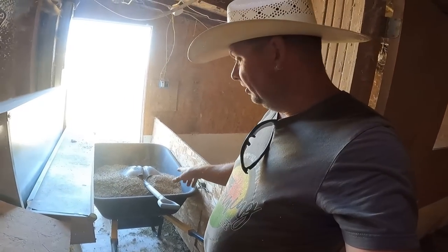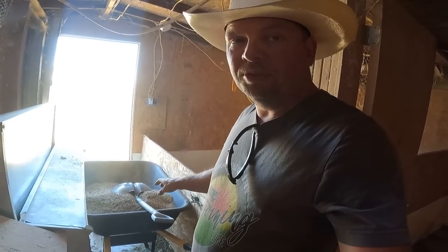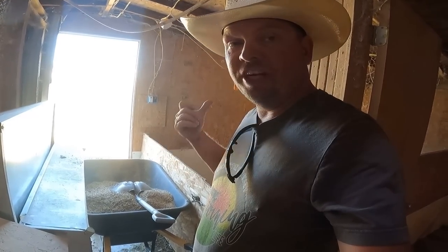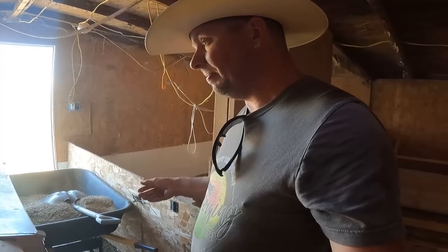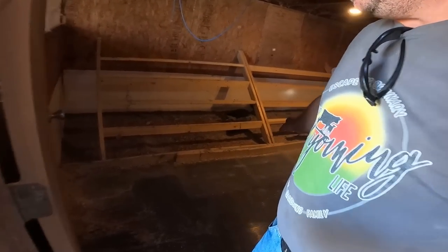Now that side had a little bit more to it, just because we put down shavings in there, so we had to pick all those back up. I don't know if putting down shavings really made any difference. Obviously we got it all cleaned up in here, as you can see.